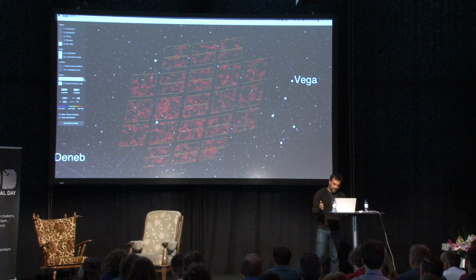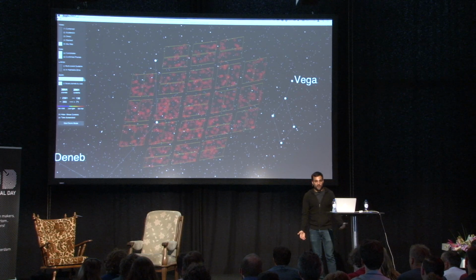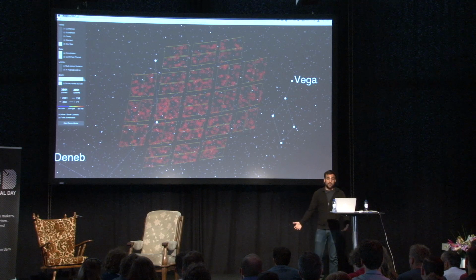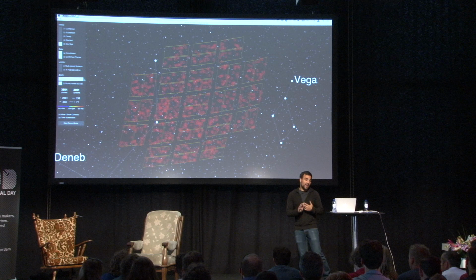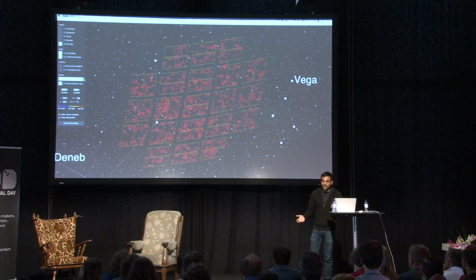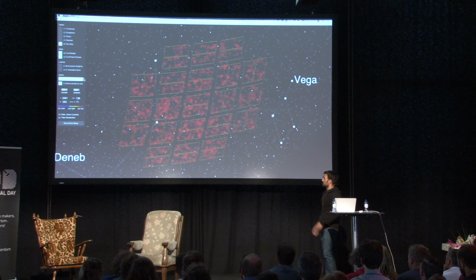This blew my mind because our understanding before was that planets were rare, and now we've arrived at the opposite conclusion, which is that a star without planets is extremely rare. Planets are everywhere in the universe, which is an amazing story and one that was difficult to tell without doing things like this.